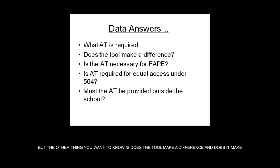Okay, that's great. So if we do all this data collection, what kinds of answers might we find? Well, first you'd find out what AT is required, hopefully. That is the point. But the other thing you'd want to know is, does the tool make a difference? And does it make the difference we hoped it would make?